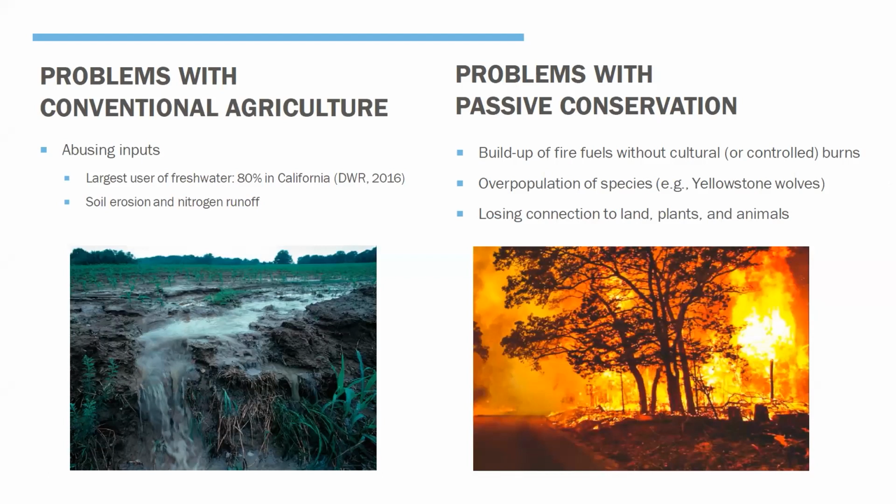We probably all know there's a lot of issues that come with conventional agriculture. Specifically in California, we're depleting a lot of our groundwater through overusing our fresh water, where we use 80% of our fresh water just for agriculture. And additionally, there's a lot of soil erosion and nitrogen runoff, which creates hypoxic zones, areas where there's not a lot of life that can exist, particularly in the Gulf of Mexico with the Mississippi River runoff.